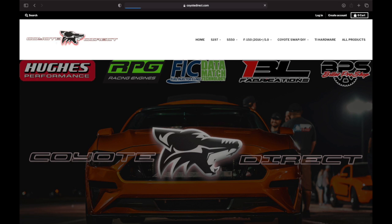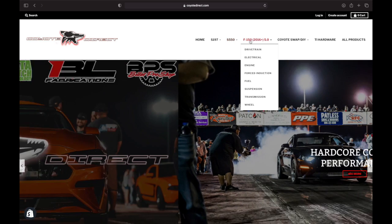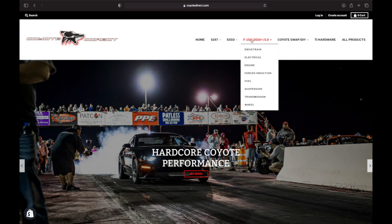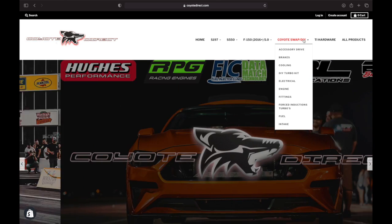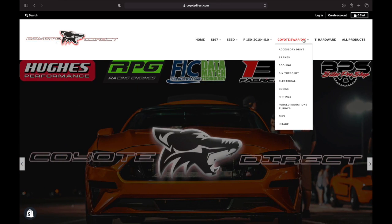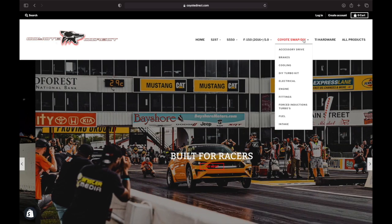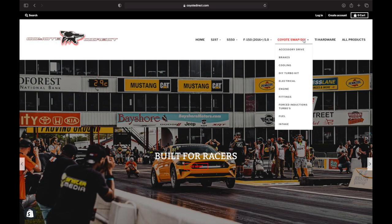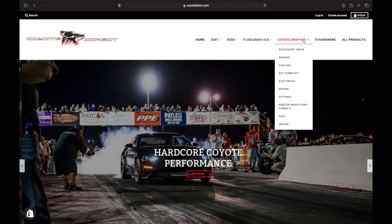So got the nice Coyote Direct logo up top. You can always click that. It'll take you back to the home page. But like I said, up top you've got S197, S550, F150 2016 and up, Coyote Swap / DIY. So this area is actually going to be for people that want to put together their own turbo kit. So if you go to DIY turbo kit, you're going to see piping, flanges, manifolds, anything you could think of to make your own turbo kit.